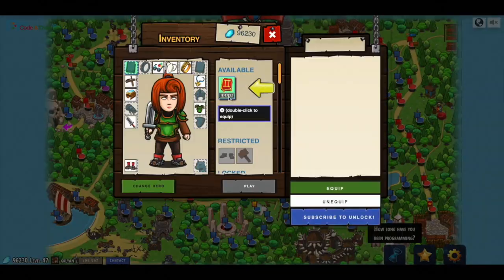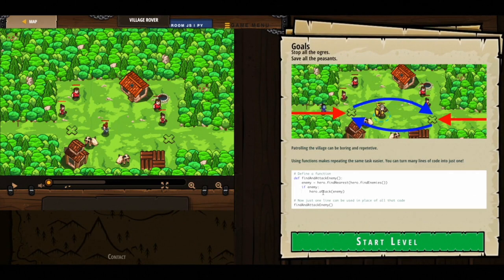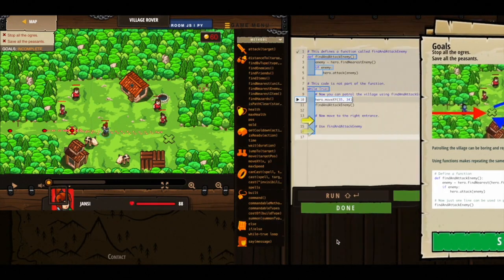Code-A-Thon introduces the basics of coding and takes you step by step through interactive gamified plots, until you will be able to create your own games.